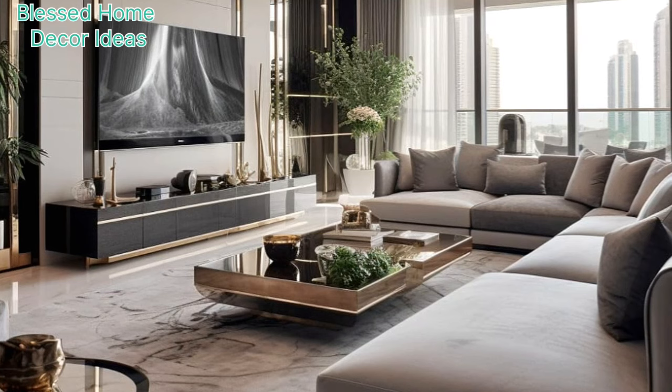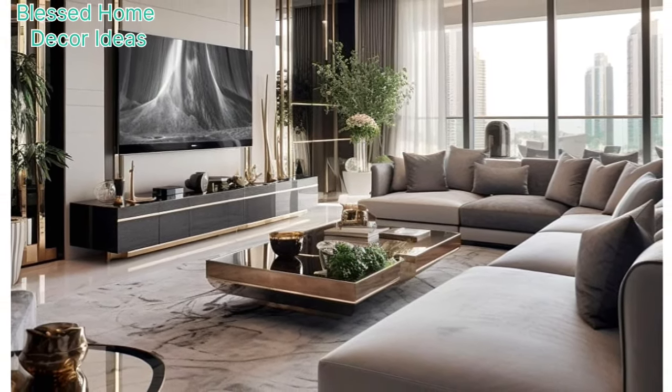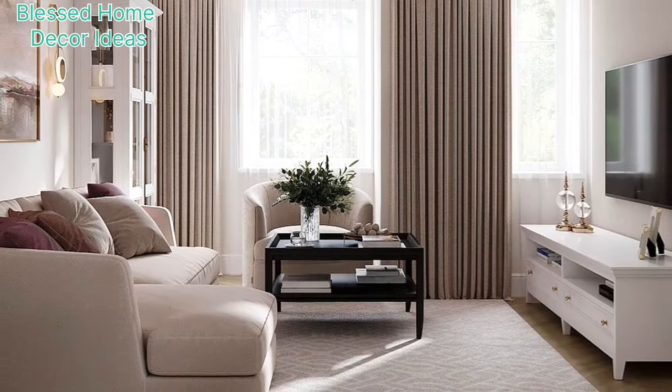Today we show you beautiful TV walls, stands, TV mount designs, TV stand decoration ideas, and also give you some ideas on how to place your TV.